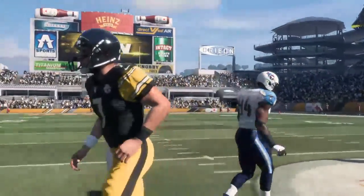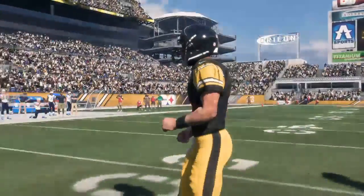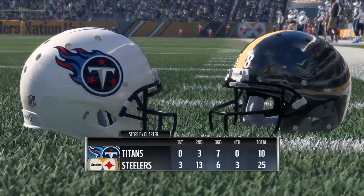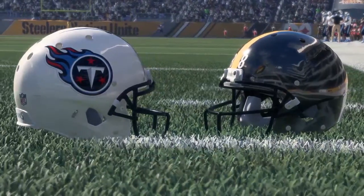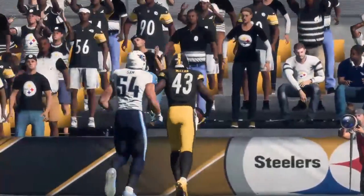So for the Steelers, it will wind up a .500 season as the win means they'll finish right at 8 and 8. And by just about all accounts, not the type of year they were hoping to have. Meanwhile, for Tennessee, this loss will mean they finish the season right at .500 at 8 and 8. And as division champs, they will host a playoff game next week in the wild card round.